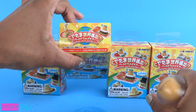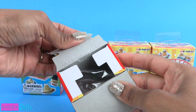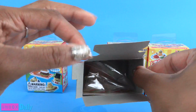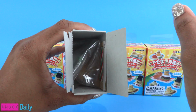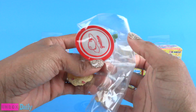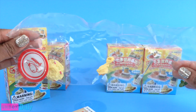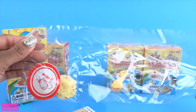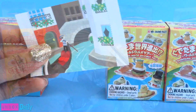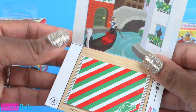Let's go with the one that already wants to be opened. I didn't open it. I hope there's something inside. I have had situations where I've opened blind boxes and someone has beaten me to it, and there was nothing on the inside. But there is something there, and it is the dish from Italy. Each piece is in a little plastic pocket, so we are just going to cut this open. There's a little piece of paper that is included that we can use as our display.